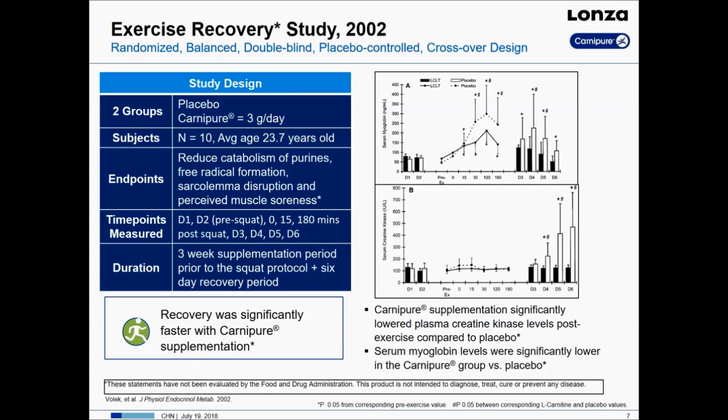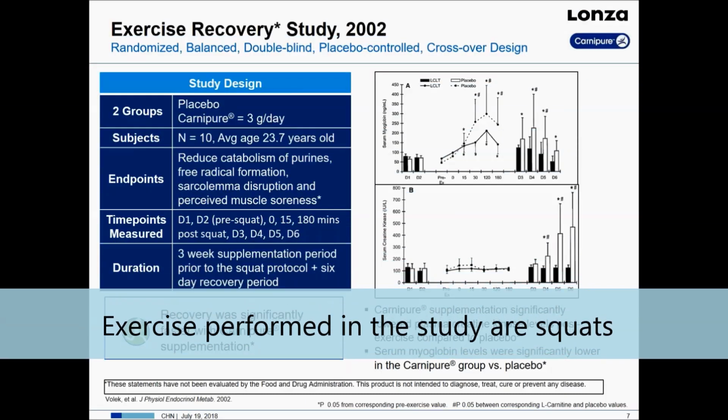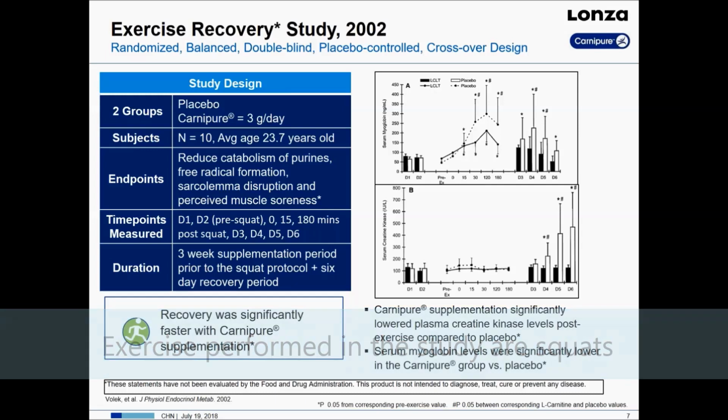This publication is from the Volek group in 2002. So this is a randomized placebo-controlled trial. It's a crossover design where 10 people entered the study. The average age of the population is 23 years old. And these are athletes, and the exercise performed in this study is squats.